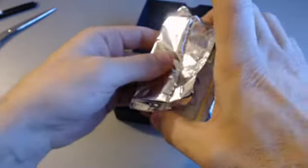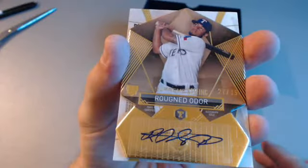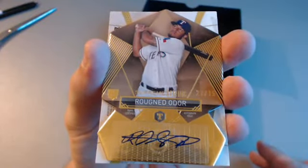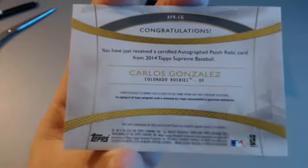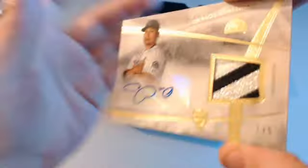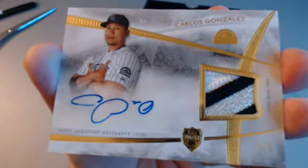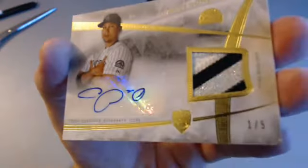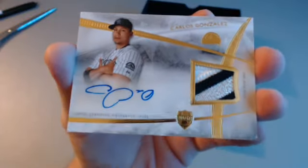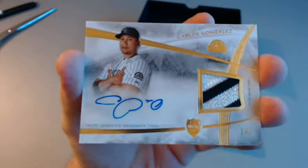All right, guys. I'm going to start with the one in the back because it is a die cut. And we got a patch on the other end. Here, Rougned Odor, 27 of 35, rookie for the Rangers. Nice die cut, rookie auto. Nice low number. Then a Carlos Gonzalez. That will be the Rockies. West Virginia. How about a 1 of 5 auto patch? It's a 3-color patch, but there are six breaks in that patch. First of the print run, number 25. West Virginia, where the heck are you, man? We're pulling all these hits for you, and you aren't here tonight. You got to be in the room, brother. Nice hit.